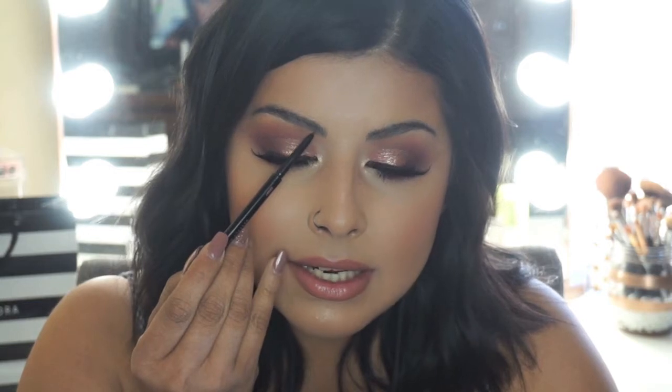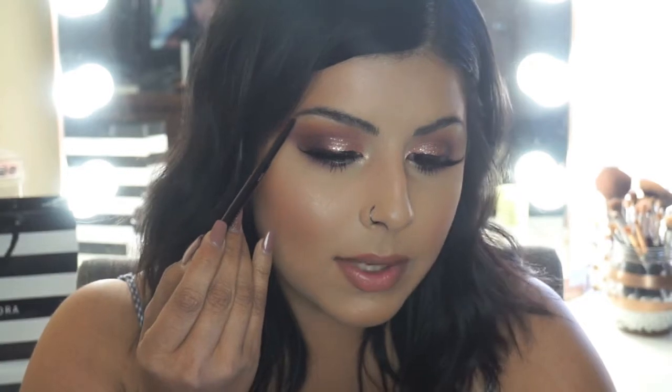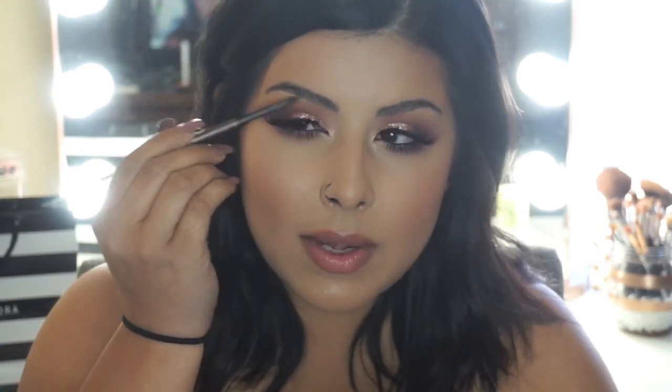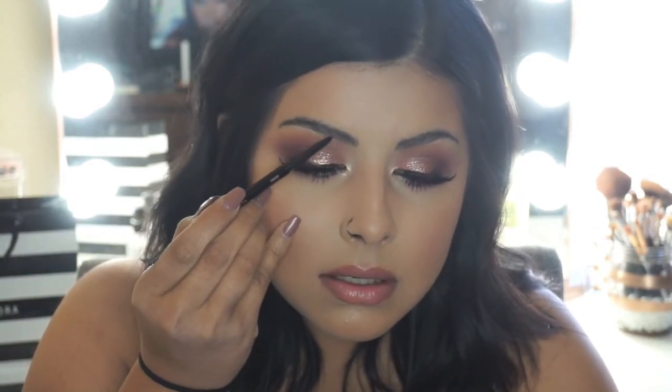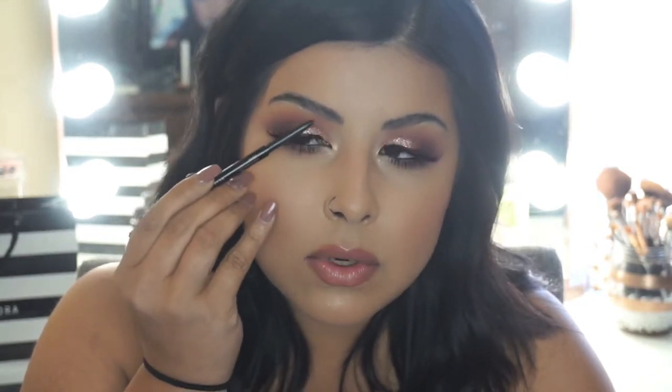I start right here and draw a line all the way through to the end of the tail of my brow, and I don't go fully all the way in. I brush that part, as you'll be able to see in the video. I have a light hand towards the beginning, and then as I go further into the brow, I press more on the pencil, and then it gets darker.